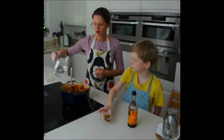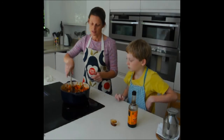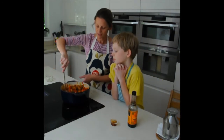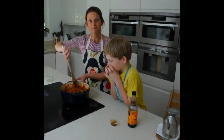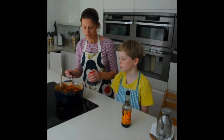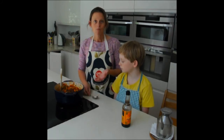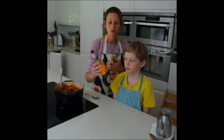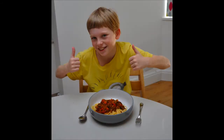And put about 100 ml of water. Okay. Stir that. Make sure it's all mixed in. Pop the lid on and leave it to simmer for about 20 minutes. After about 10 minutes, it's good to taste it to see how your food's coming along. And if you feel it needs a bit of seasoning, you can always add some Worcestershire sauce. It adds a nice little bit of sweetness to the dish.